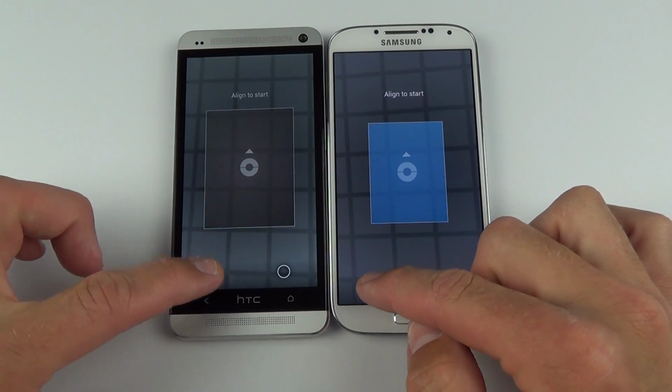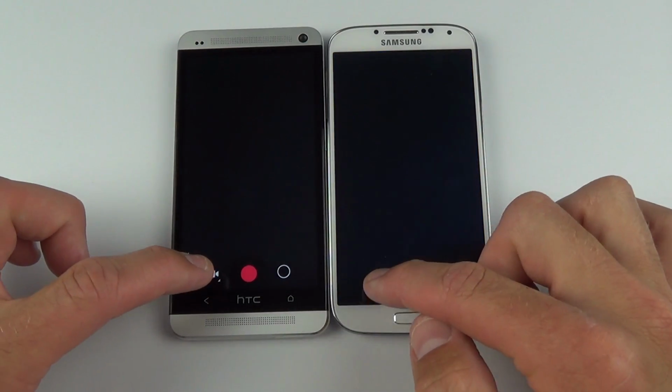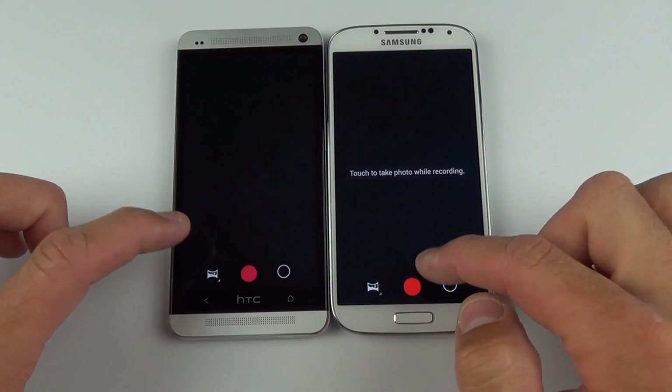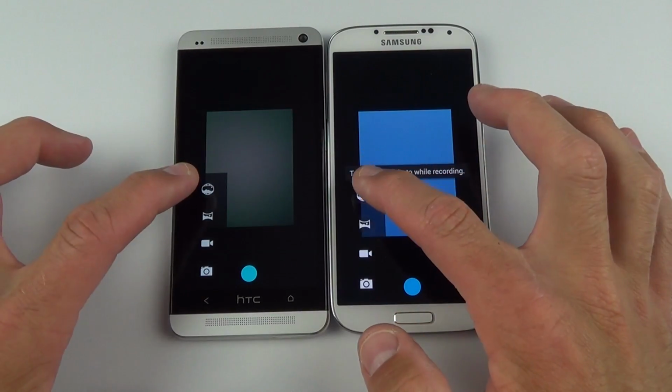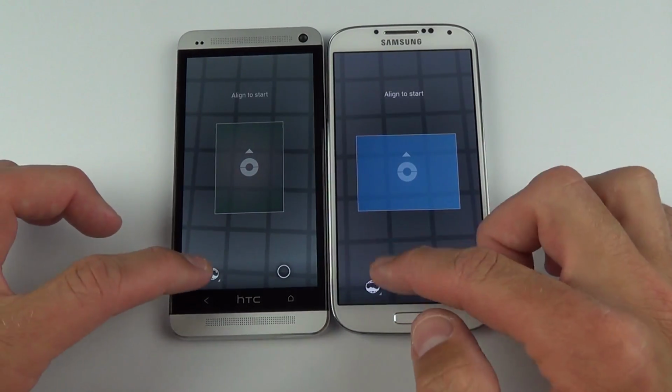Now the camera still has those modes here. So for example, we have standard still mode, we have video mode, we have our panorama, and we also have our sphere. So this allows us to take a photosphere just like we're used to with the Nexus devices.